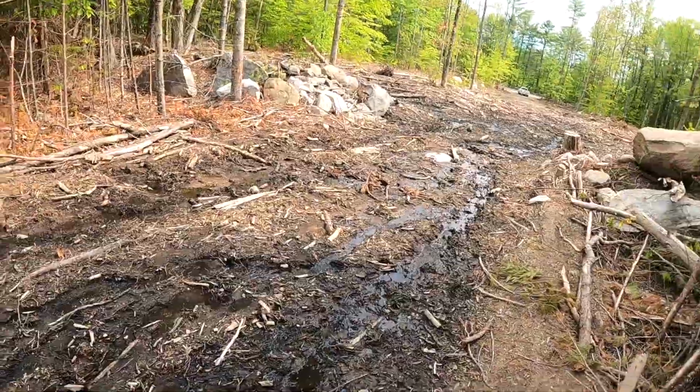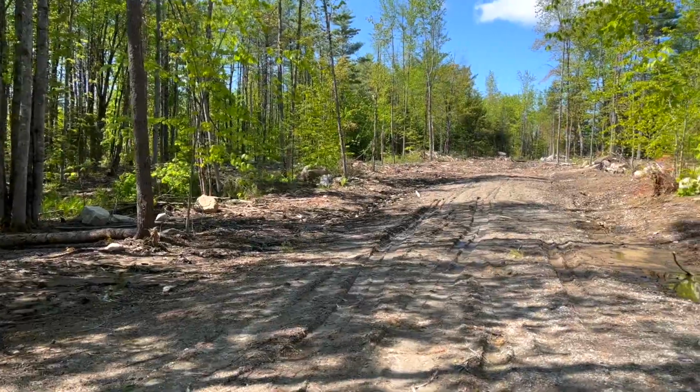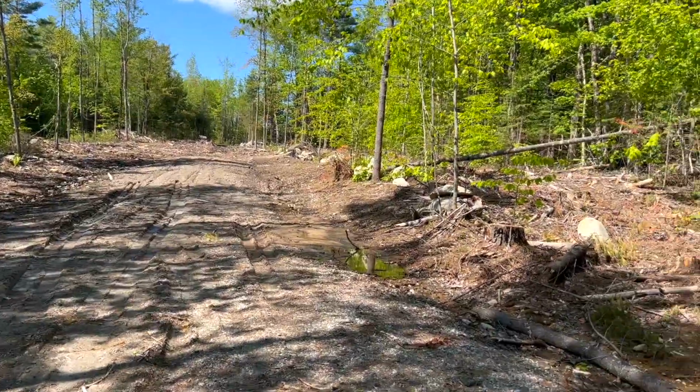Step one, complete. So the excavator is here. This is my first time ever using a mini excavator. Let's see how this works. Got a lot of work to do.